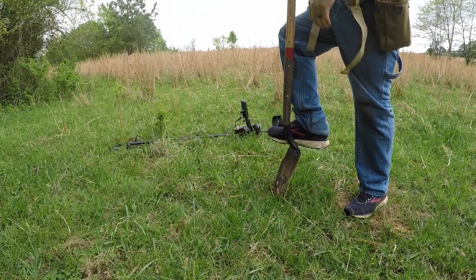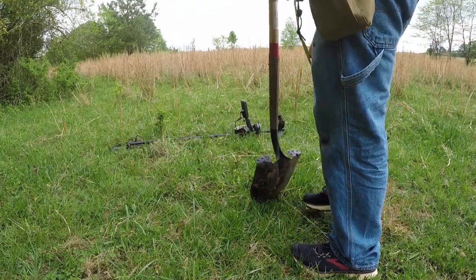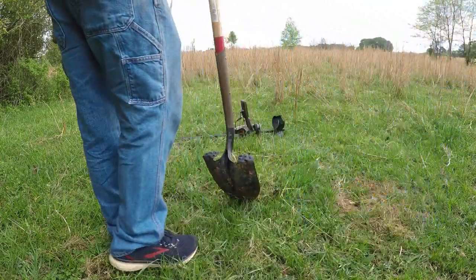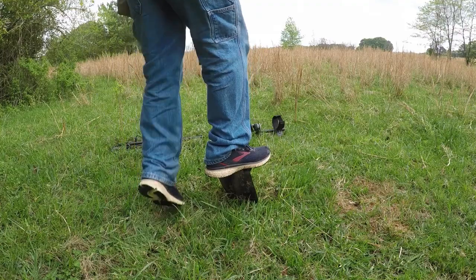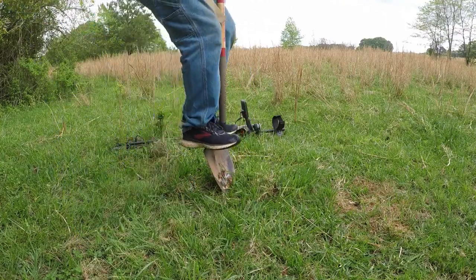By the way, this is probably the last signal I'm gonna dig at this spot for now. I'm gonna go do some exploring and see if I can find that other home site that he was talking about. Of course, I'll bring you along. Let's just see what we got here first.